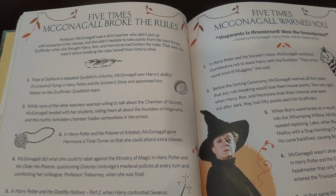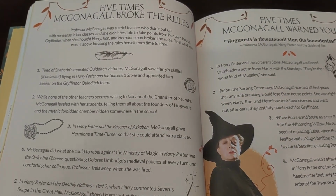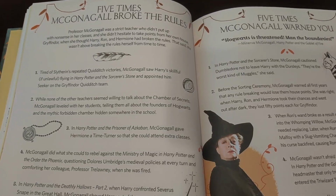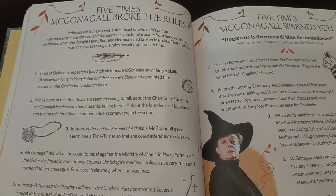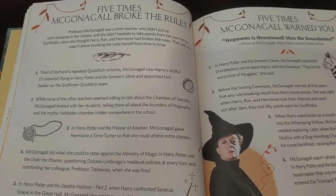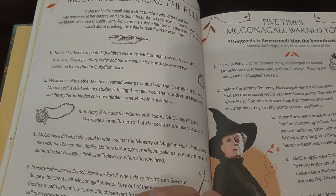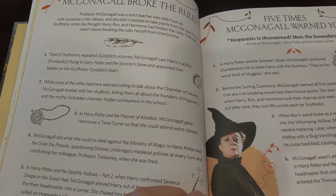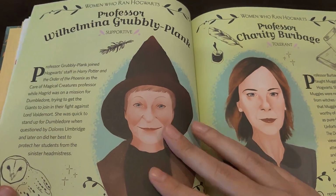But if it's based on the movies and you want to recount all the times or the most important times that McGonagall broke the rules, then why not mention that she was the one that got Harry Potter his very first broom when first years were not allowed to have their own brooms? That is definitely one of the major rules she broke for Harry in his very first year, and it's not even mentioned. And that was in the movies. He got his Nimbus 2000 in his first year. That would have been interesting to include here.